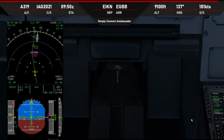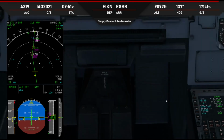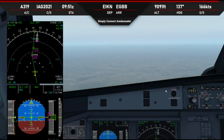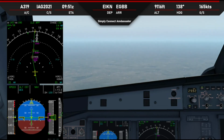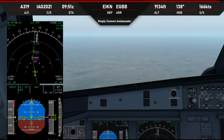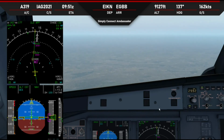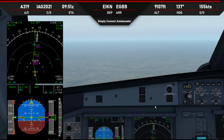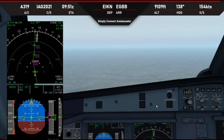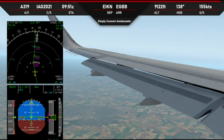Speed down. See what the landing speed is today. 133. Flaps 3. Simply 316, altimeter 29.92, cleared for the ILS approach to runway 15 at Birmingham. Altimeter 29.92, cleared for the ILS approach to runway 15, simply 316. And there's the flaps full.